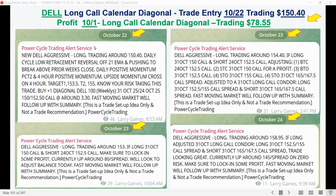This is kind of what it'll look like when I send out the text, and this is what they look like on Telegram. This is one that we did not too long ago on Dell. It was a long call counter diagonal that we adjusted into a call condor. So we got into this trade when it was trading at 150, and then we got out. That should be 158, so that's the wrong price there.